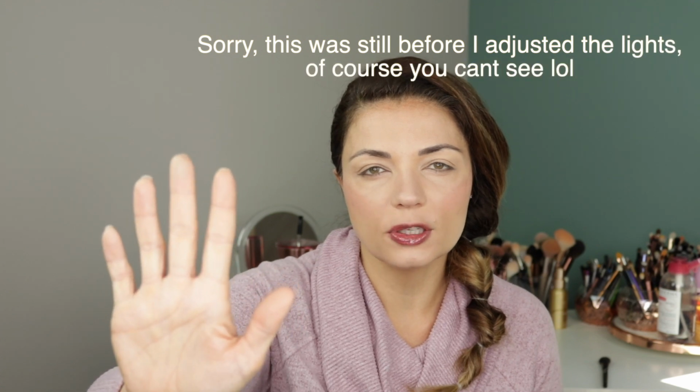All right, I don't know if you guys can see if I pack that onto my finger there. It definitely has that perfect undertone for a contour, and it is really light and sheer.